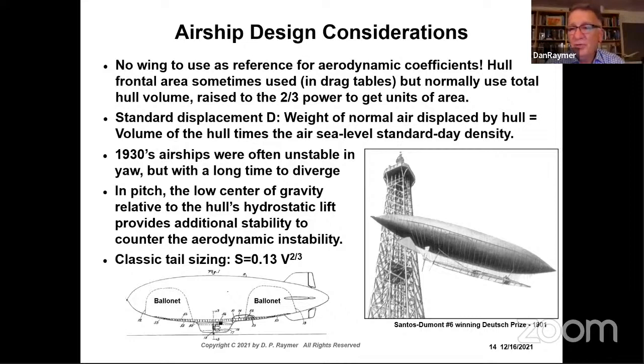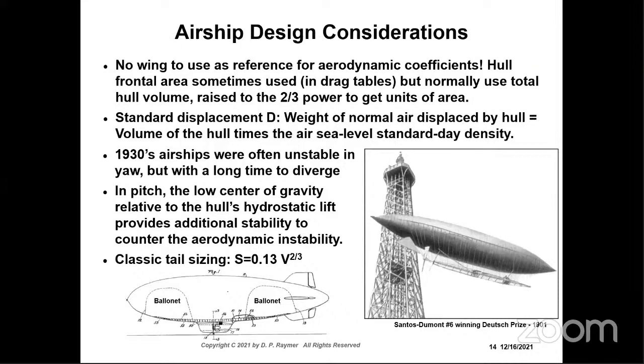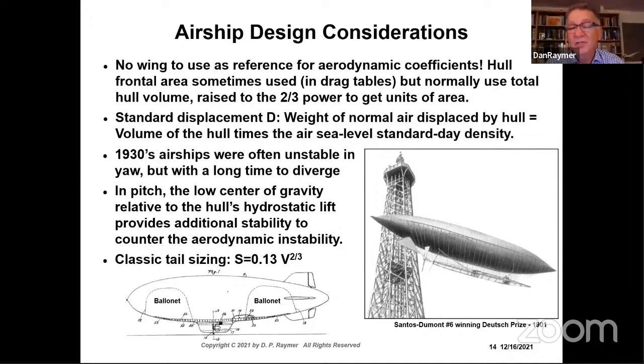A couple more things to know about airships. They're often unstable in yaw. And I saw that when I was flying the Goodyear blimp. You pointed at something and it just decides to go a little bit to the left, and you step on a rudder pedal and you bring it back over and it decides to go to the right. You're just doing that the whole time. It's like a horse. I went horseback riding a few days ago and the horse did the same thing.